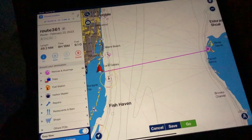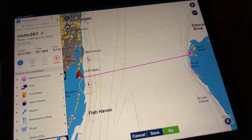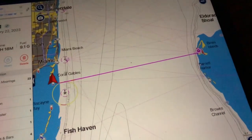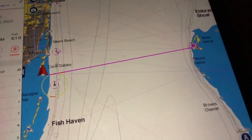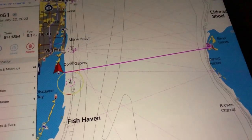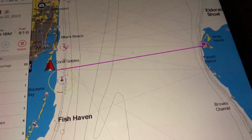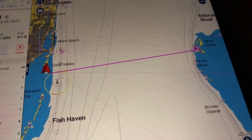on our navigation app. And then we'll turn on the motor and get underway. So it's 49 miles, almost due east, but we're gonna try to head a little bit south of that because of the Gulf Stream current. But then again, the winds might not let us head the direction we want to go. So we may end up heading a little bit north, and then once we get across the Gulf Stream, turn back to the southeast towards Bimini.